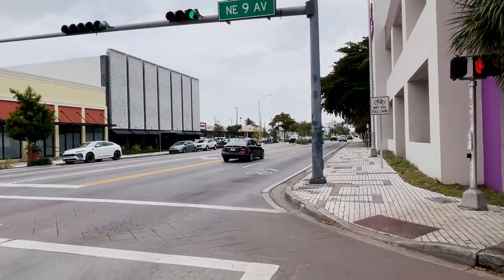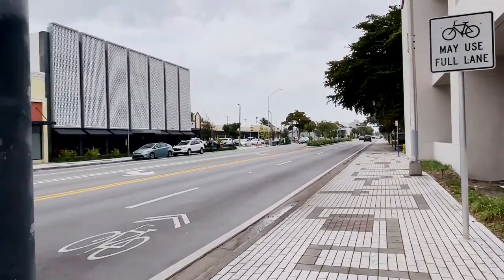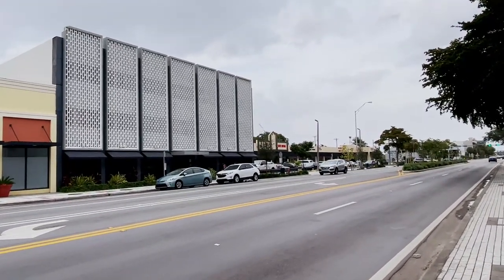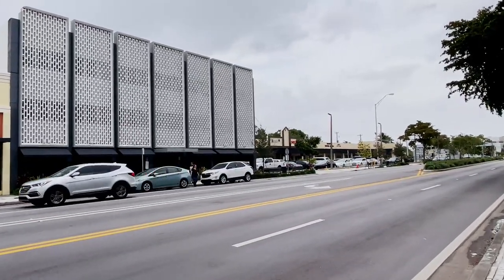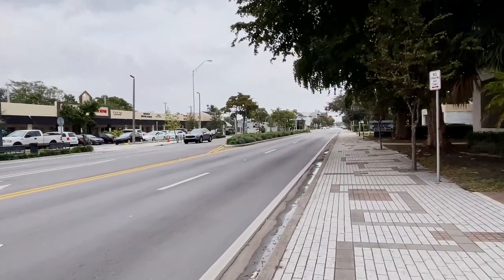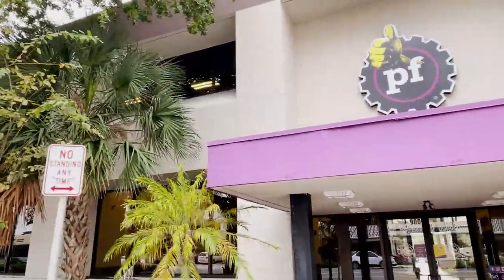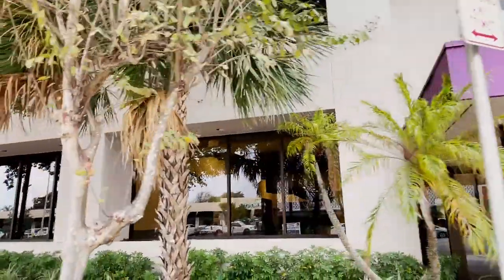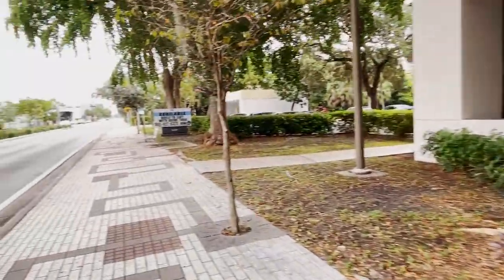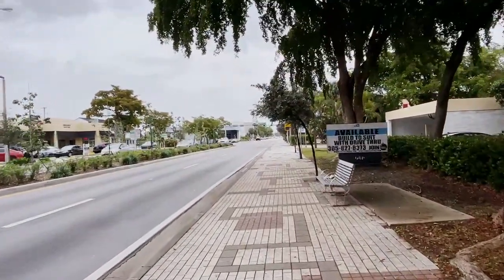A couple more blocks here. Love the architecture of this. 70s, 80s. Yeah, the Planet Fitness is even holding true to the architecture of the building. Enter the windy area. Let me know if that wind is getting in the microphone, and I'll turn around.